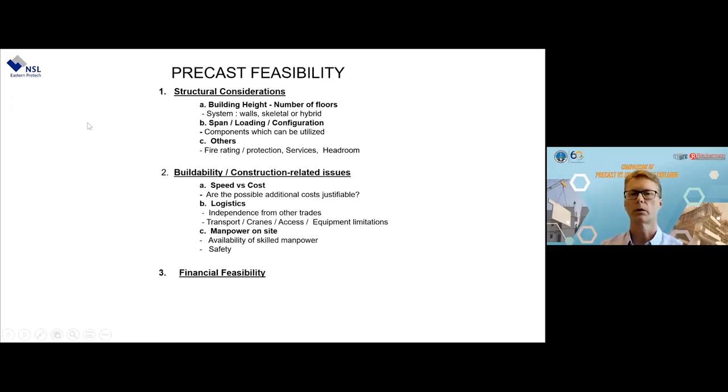Logistics. We need to look at logistics. Is there a possibility of bringing in big components? Is it so congested that we can't bring them in? Are there limitations on when the trailers can go in, what time of day they can come in? Can we install 24 hours a day, or are there residences nearby whereby we can only work for 8 hours? All these kinds of things we need to look at.